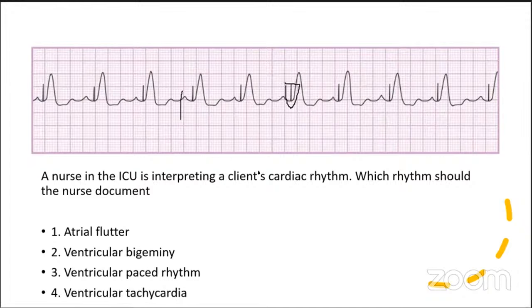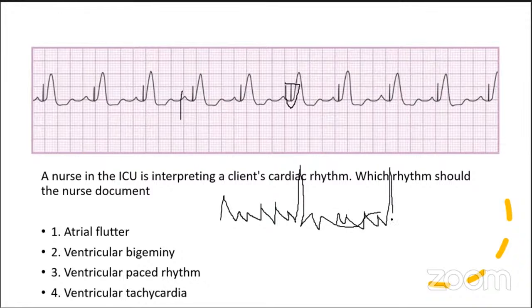It cannot be atrial flutter, because whenever I go into the kitchen to cut bread, I use my bread knife. And every time I use that bread knife, I turn it and laugh and say, hey, see atrial flutter. That's how I remember atrial flutter, because I'm going to see those flutter waves, and then I'm going to see a narrow QRS complex. Sorry, my pen is horrible.